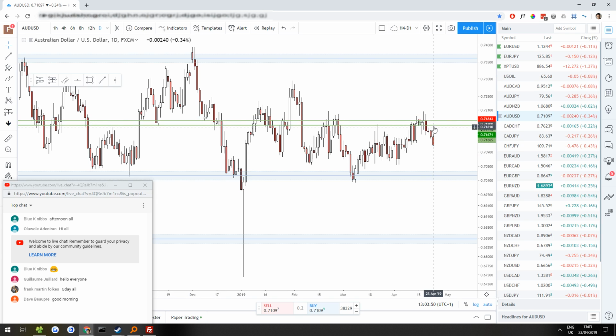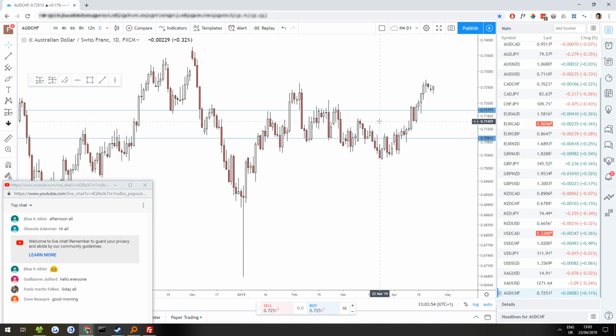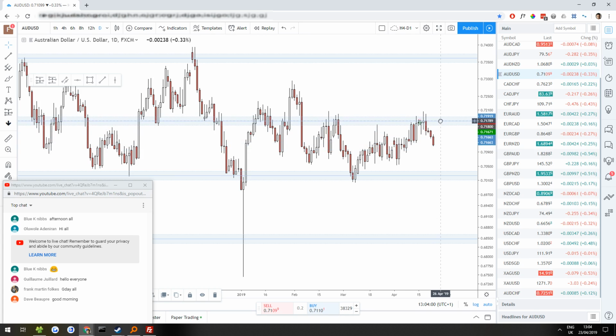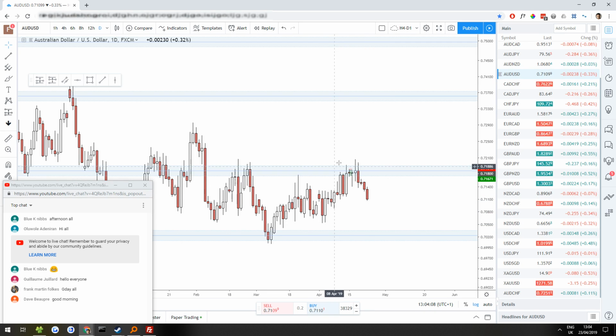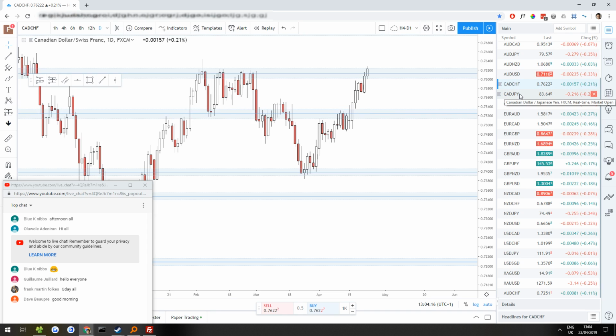This trade's... I'm trying to get rid of these green lines here. I'll just do it like this. It was a short trade here that some of us took. Not me. That didn't work out, and then ended up working out afterwards with this much bigger indecision candle. It's kind of annoying, but that's just trading for you sometimes.